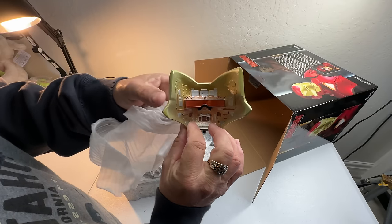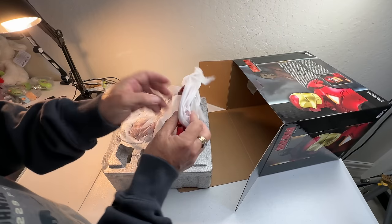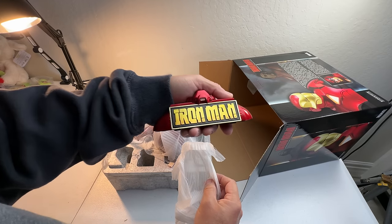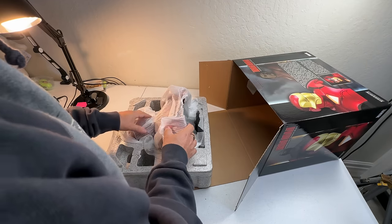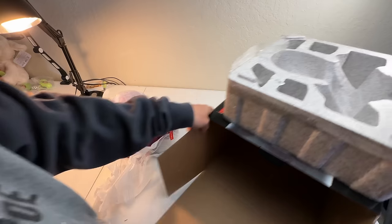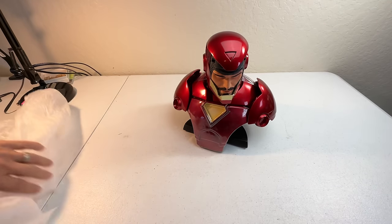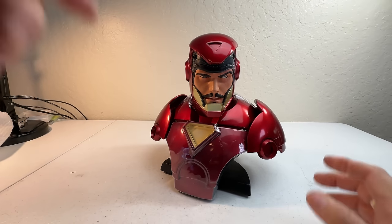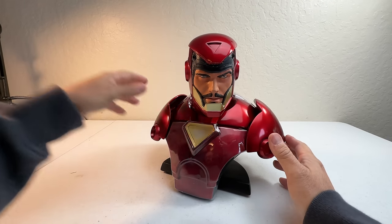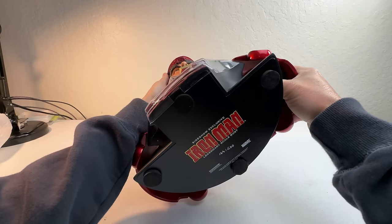Oh, wow. Neat. There's his mask. Nice. A little plate to go on the front. Iron Man, in case you don't know who he is. This is something very, very cool. Look at this. Nice. Very nice. Very detailed and very heavy. Surprisingly heavy.